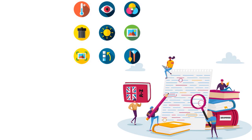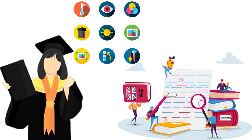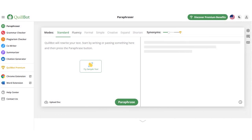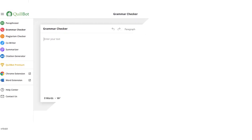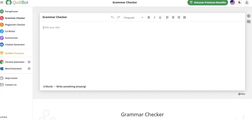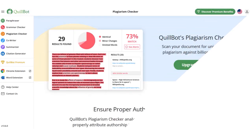And one thing we saw is that they are a great choice for academics, okay? Because they have many tools that actually speak to that audience. So for example, you have the paraphraser. So the paraphraser allows you to actually rewrite and enhance any sentence, paragraph, or article using their state-of-the-art AI. And they also have a grammar checker. So the grammar checker is really good because it allows you to perfect your English by reviewing your writing for grammar, spelling, and punctuation errors.